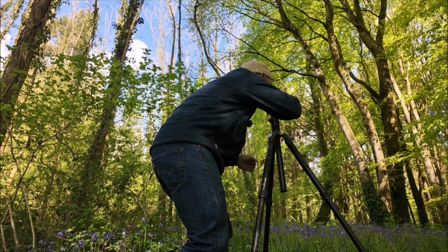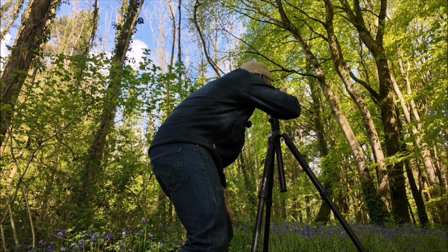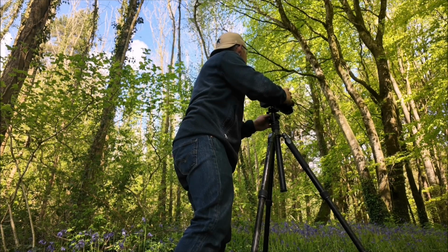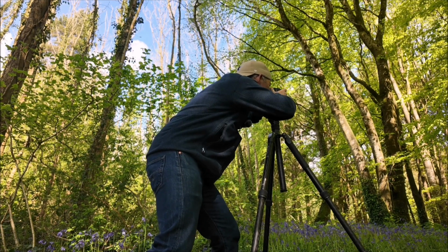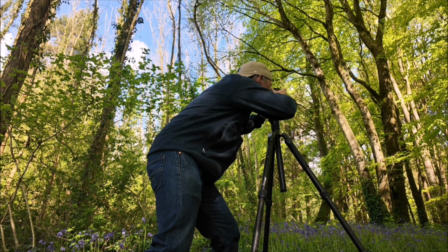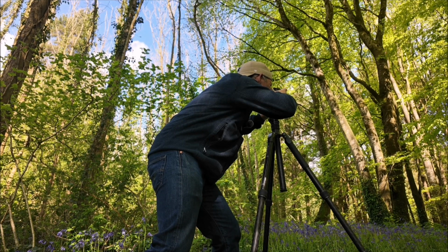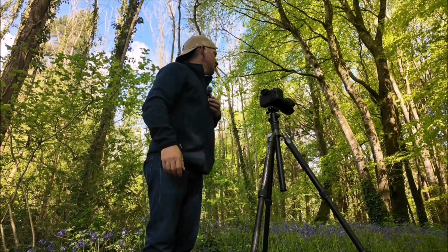I'm at 1/20th of a second, f11, 200 ISO. And there we go. I might just try one zoomed in as well, so just keep the trees with the ivy on either side. F11 should have everything nice and sharp. And there we go.